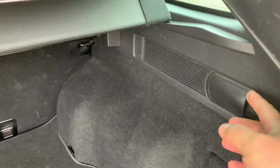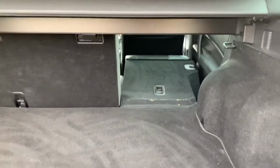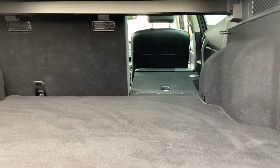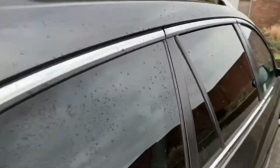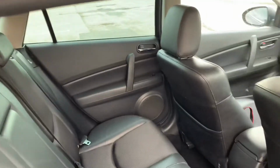You've got these little levers. Let's do the other side, because there's a seat belt round there. These little levers, if I pull the lever, you see that, how the seat folds now? And look how flat that is. So it's a really practical car. A lot of tradesmen like these because you can fit tools and materials in. I'd say she just needs a valet, which will be done in the next couple of days.